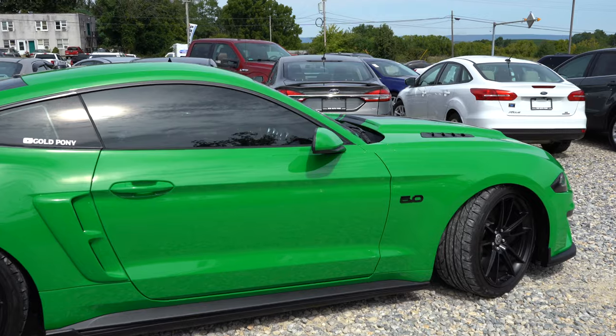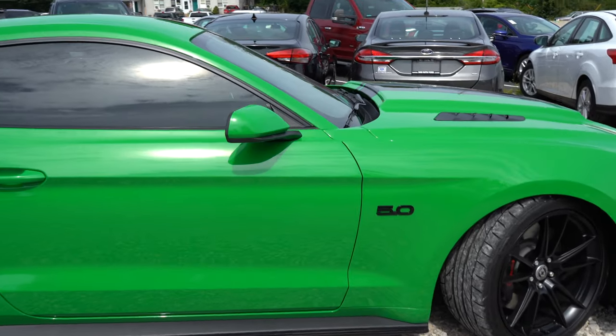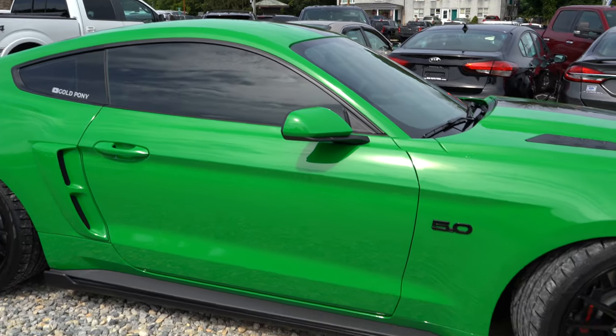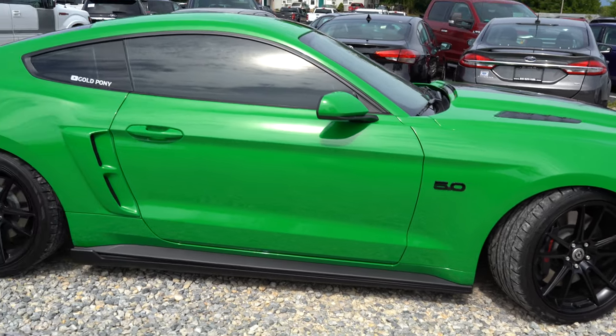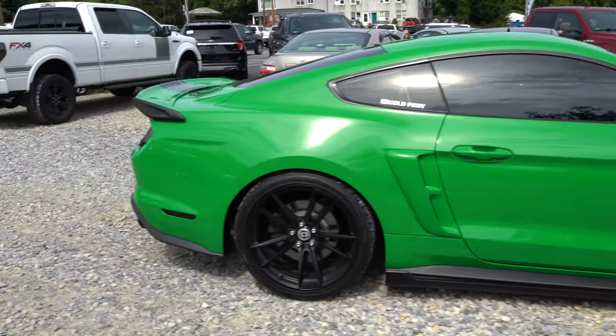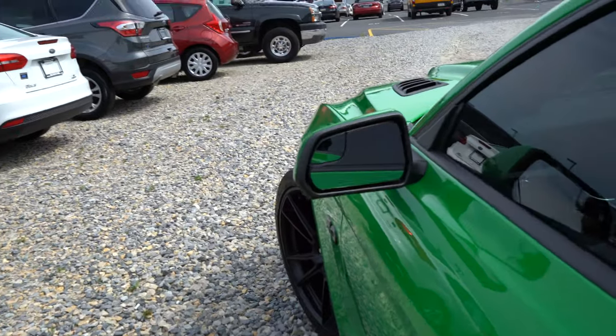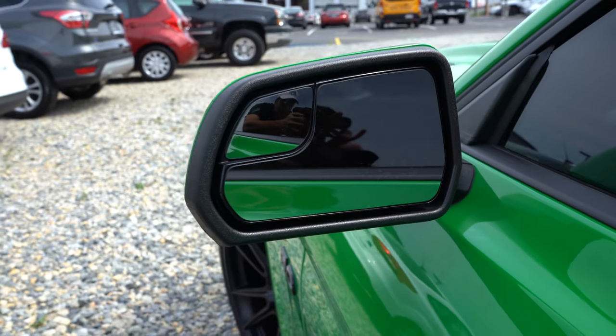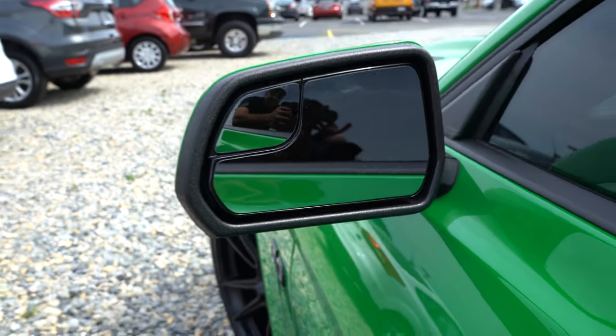Some people will say the side mirrors are a little bit small, but then again, I just got done driving 5.5 hours this morning in Stangosaurus and I was perfectly fine. I actually do use, let me show you guys real quick. There's actually a little blind spot mirror right up there. I use that quite often. So really there's no issues with the side mirrors, at least in my opinion.